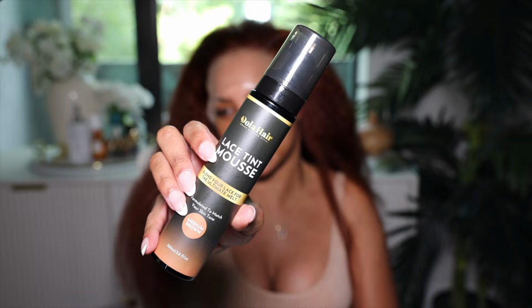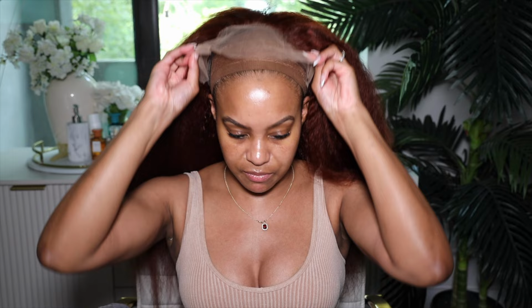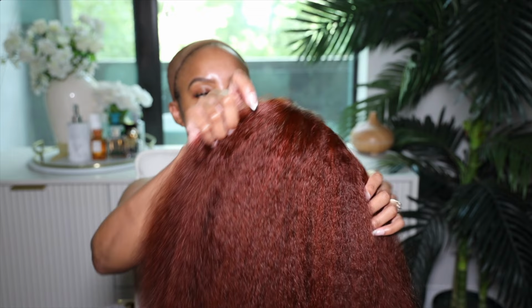Now, the lace tint that I have been using lately, and I've been on a hunt for good lace tint, is the Dola Hair Lace Tint Mousse. It's in the color medium brown. I got this from Amazon. Let's go ahead and pop this off. So how I like to use lace tint, I like to take my wig and I turn it inside out.